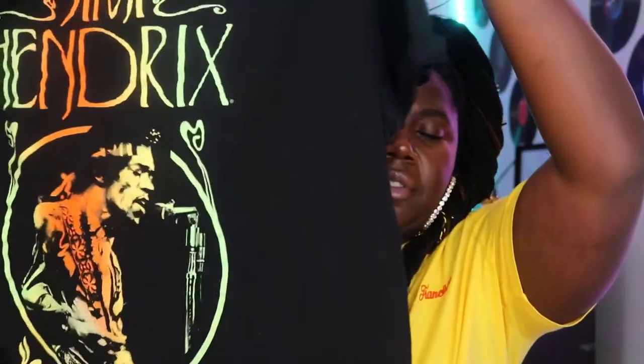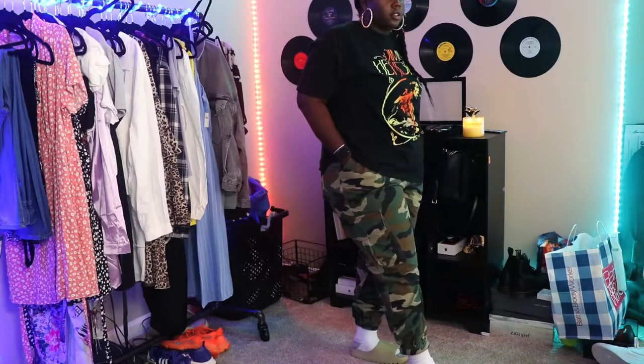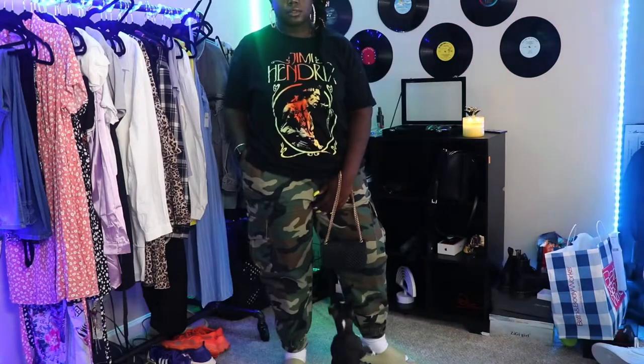But yeah, this Jimi Hendrix t-shirt, I really love it. It's got this ombre design on it. You can't go wrong with a band tee paired with the pants, the Yeezy slides and the socks, gold jewelry. All I wear is gold jewelry. You can wear big hoops, you know, to feminize it up.